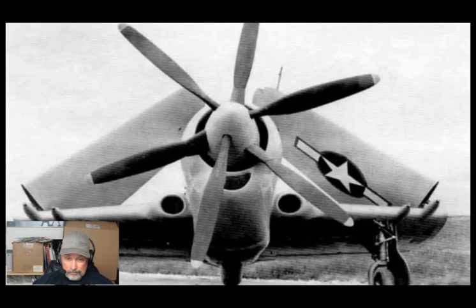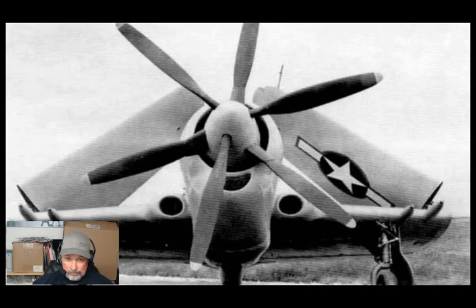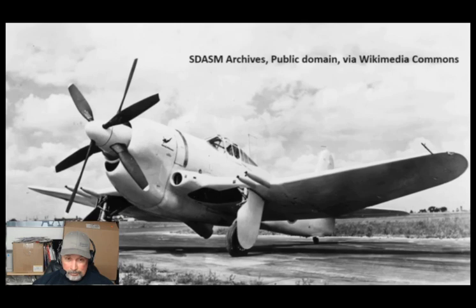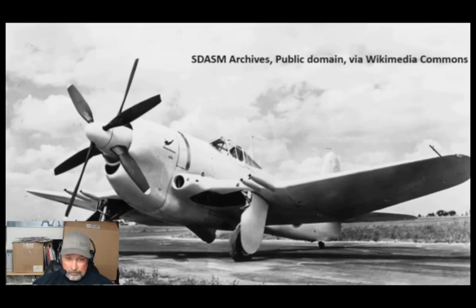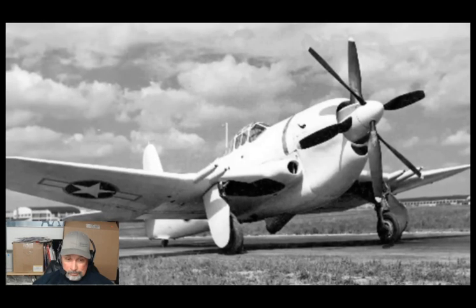This late in the war, the US Navy was of the opinion that they no longer really needed a high-altitude fighter, and that their existing designs, as well as the newer ones that were coming into service imminently, were more than sufficient for their needs. So they cancelled the XF14C.